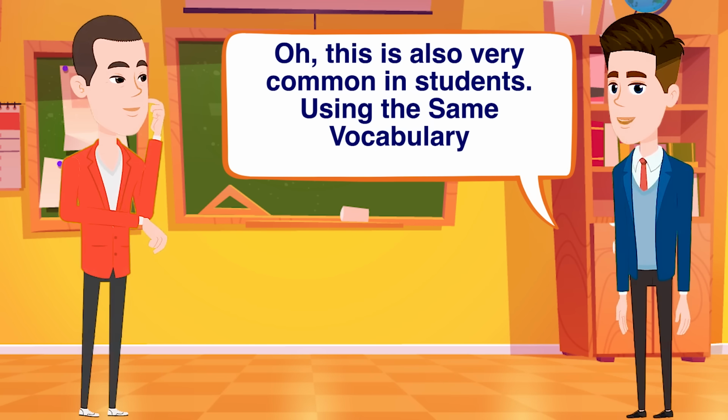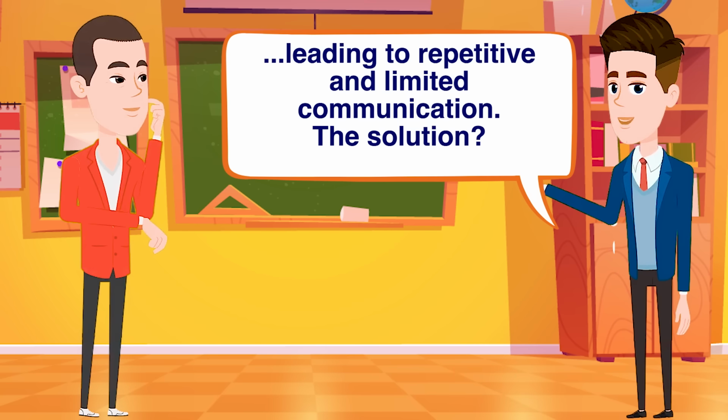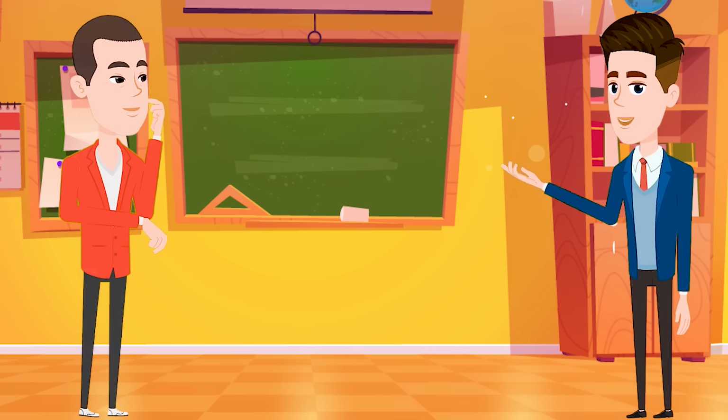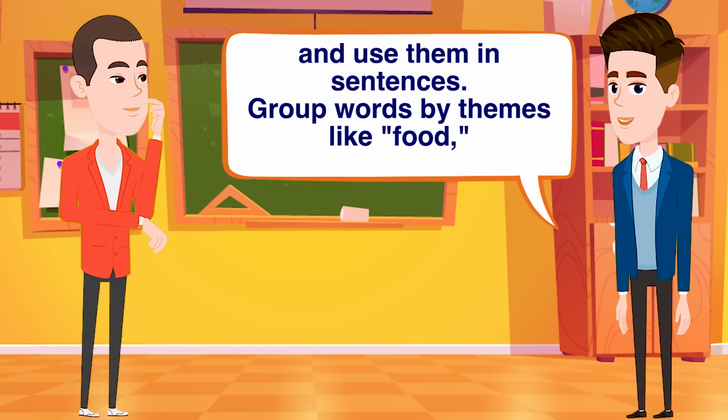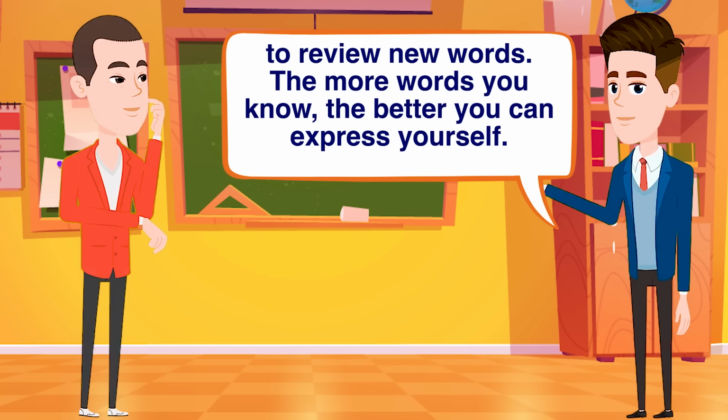Oh, this is also very common in students. Using the same vocabulary. Some students stick to a small set of words they are comfortable with, leading to repetitive and limited communication. The solution? Expand your vocabulary. Learn 3 to 5 new words daily. And use them in sentences. Group words by themes like food, travel, or work to make learning easier. Also use flashcards or apps to review new words. The more words you know, the better you can express yourself.